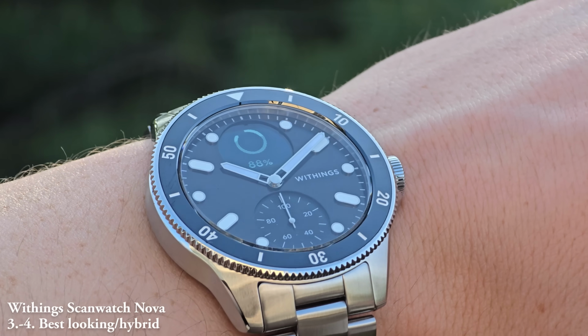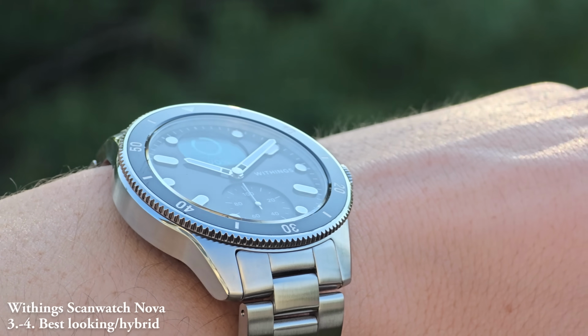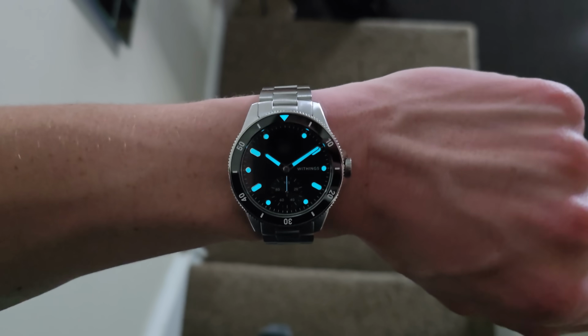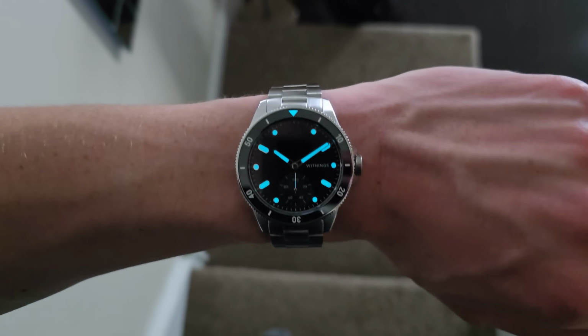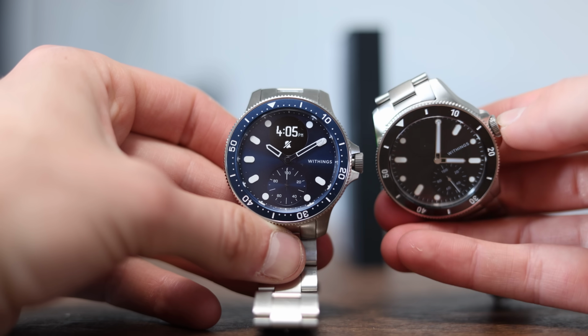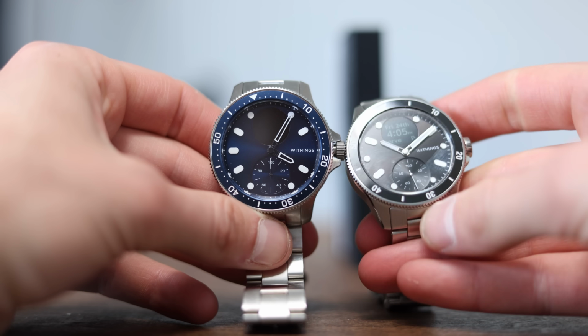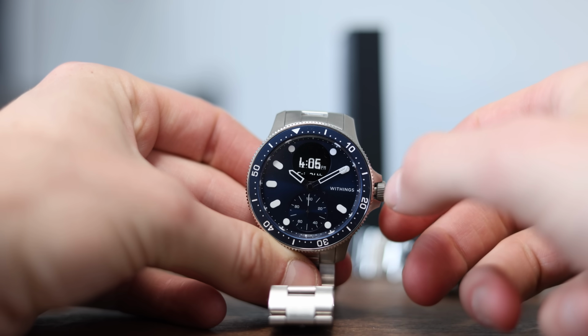But the winner in this category is the Withings ScanWatch Nova. Withings actually makes a bunch of hybrid watches. This is their newest one, and in my opinion, by far the best looking watch. This thing is just such a premium classic watch, and people look at it, they don't even know it's a smartwatch at first. But if you press the button on the right side, you'll see the hands move out of the way, and a display on the top shows you the time, the date, the month, and if you scroll through, it'll show you your heart rate.